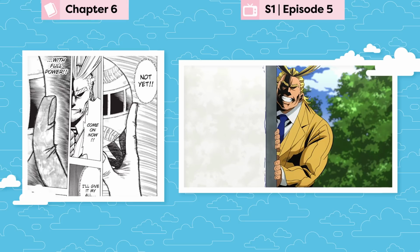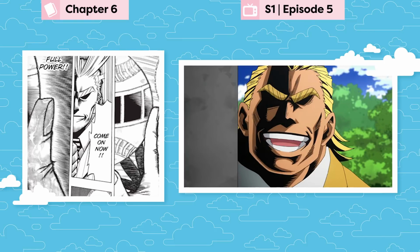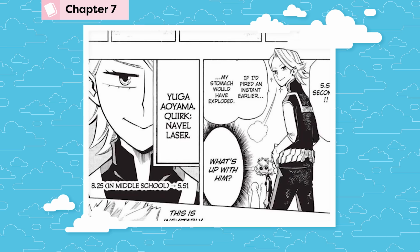Tie me up. Okay. Meanwhile, All Might's attitude while watching his successor throw a little ball is more concerned in the anime. In the manga, he's simply rooting Deku on like an irresponsible bro. Also, the manga has a darker consequence for when Aoyama overuses his quirk. In the anime, it's a tummy ache. Bummer, but you know, not bad. In the manga, his stomach explodes.